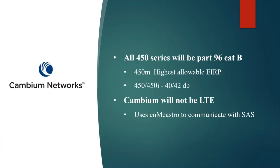So you've heard me talk about Cambium several times. Cambium has their own technology. They don't use LTE. With LTE, you can swap CPE, eNodeB, and core, and they all fit together as long as they're LTE. Cambium is proprietary. All of the Cambium 450 series will be Part 96 certified. They are Part 96 Category B certified. Their 450m has the highest allowable EIRP, and their 450 and 450i are 40 and 42 dBm.